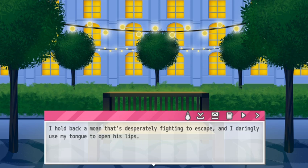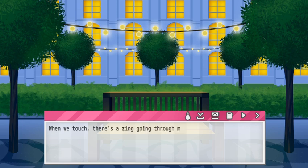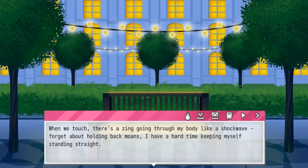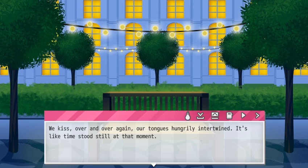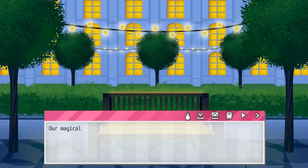I hold back a moan that's desperately fighting to escape, and I daringly use my tongue to open his lips. When we touch, there's a zing going through my body like a shockwave. Forget about holding back moans. I have a hard time keeping myself standing straight. We kiss over and over again, our tongues hungrily intertwined. It's like time stood still at that moment. Our magical moment is broken when someone suddenly discovers us.